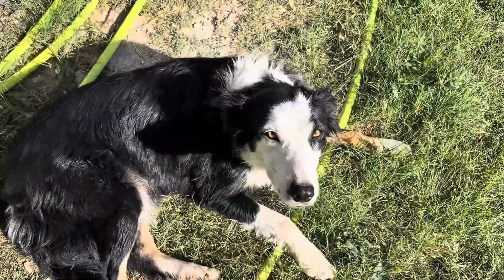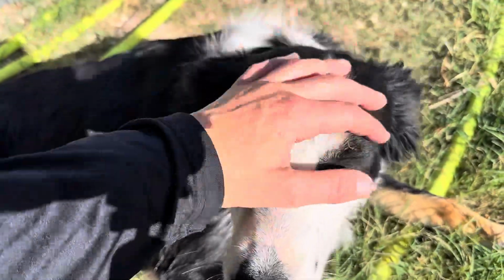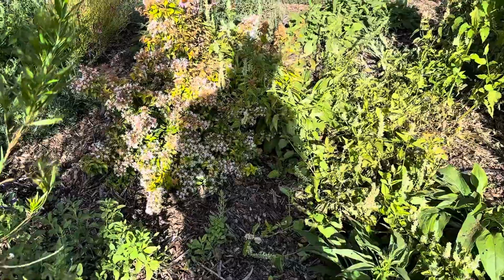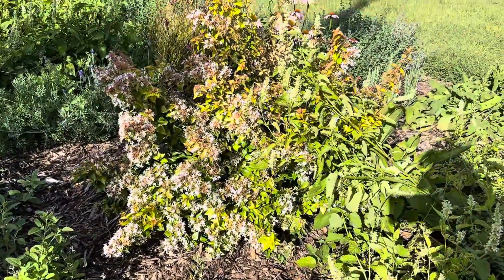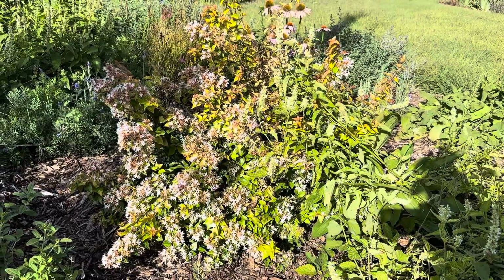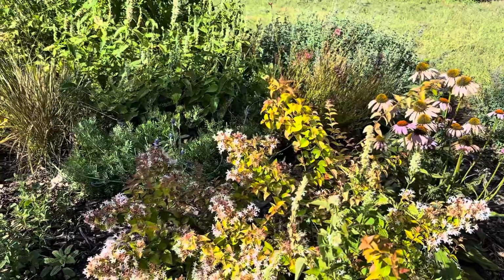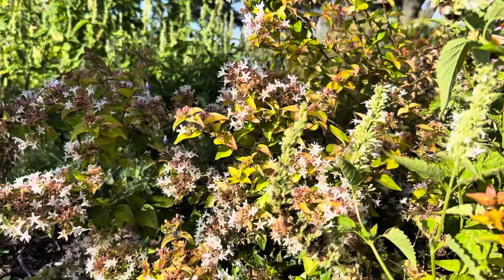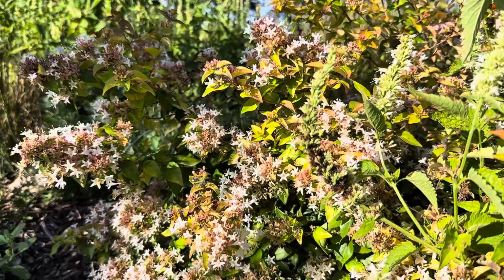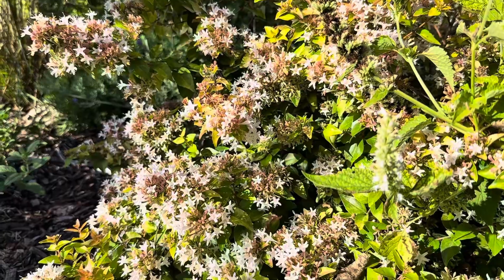Hi, Miss Marty. Hey, Miss Marty. She's a good girl. Okay, let me try not to cast my shadow on it. Look at it. Is it not spectacular? Let's get closer. The morning sun is hitting it, and it has been doing this big bloom thing for a couple of weeks now.